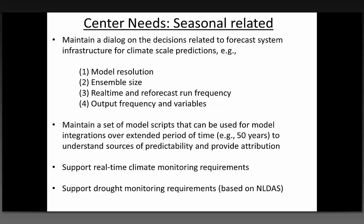One other thing that's very important to us, as we understand the challenges and resources, is a need that is not a product in any way. It's basically a dialogue. Maintaining a dialogue on the decisions related to the forecast system, for model resolution and ensemble size and so on, will be very helpful for our CPC and I think EMC to develop the system. Also, it was noted by some folks in CPC that maintaining a set of model scripts that could be used for predictability studies and attribution studies could be very helpful to feed back to EMC on the strengths as well as weaknesses of the model, and to continue to support real-time monitoring activities, both drought and some of the other climate modes I mentioned earlier.